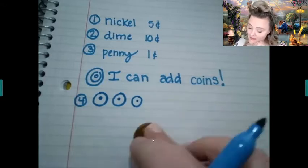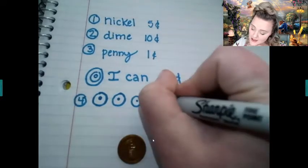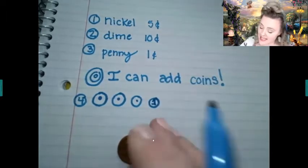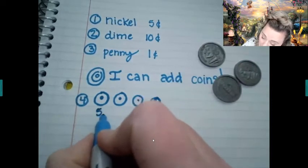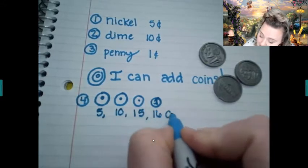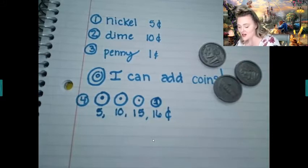So I'm going to put a coin, and then I'm going to draw a number 1. I know it's a little difficult to see because it's in a marker. Now, each nickel is worth 5. So I'm going to count. 5, 10, 15, plus one more, 16 cents in all. Okay? All right.